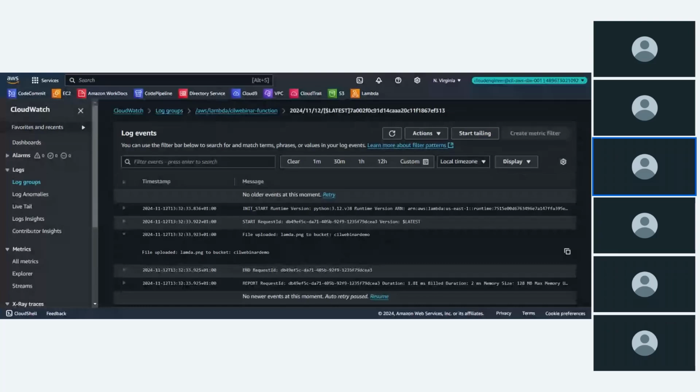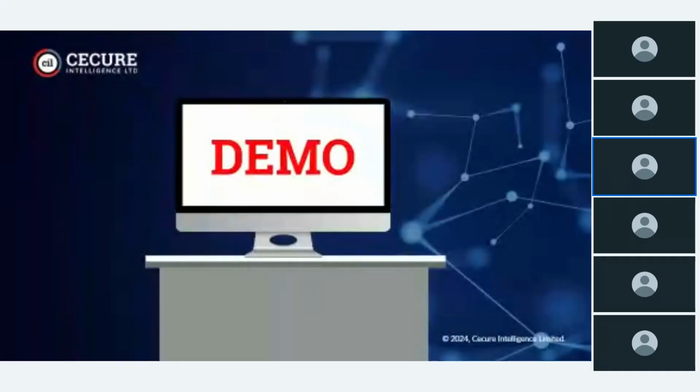So with this simple demo, we've used AWS serverless. Trying to stop sharing my screen, sorry. All right, so with this simple demo, as you can see, with AWS serverless it's easy to set up automated workflows like this. By using AWS Lambda and S3, we're able to trigger a function automatically without needing to manage any infrastructure.